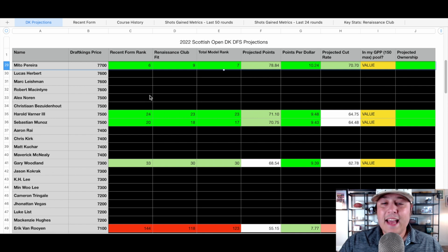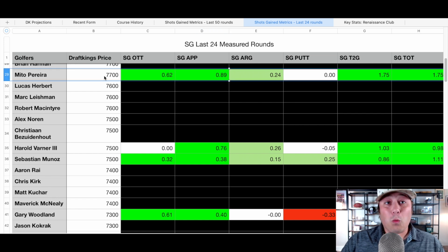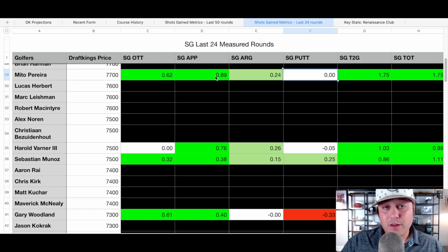Next up, a little bit more of a traditional pick here. So while Tyrrell Hatton, obviously a little bit more of a course history angle on that one, Mito Pereira looks great from the stat perspective. If we take a look at the shots gained metrics, you'll get a feel for what I'm talking about, where he's gaining over 1.75 shots tee to green per round, obviously mostly carried by his ball striking numbers, but also has carried a neutral putter, which for Mito can definitely be a little bit volatile.